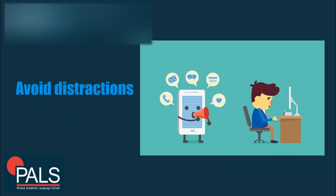Okay, now, what are the ways on how to improve your speed reading? A while back, I talked about the methods. Now, let's talk about how. Okay, now these are the steps to success. Here are some tips that I think will help you. First is to avoid distractions.